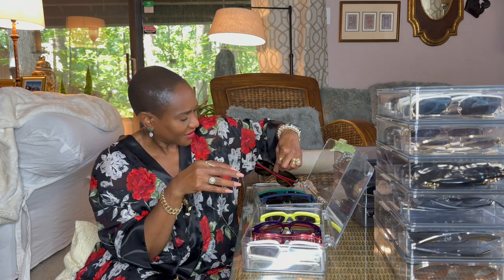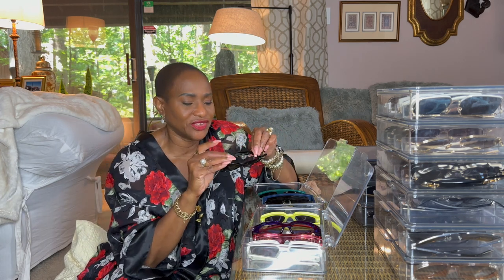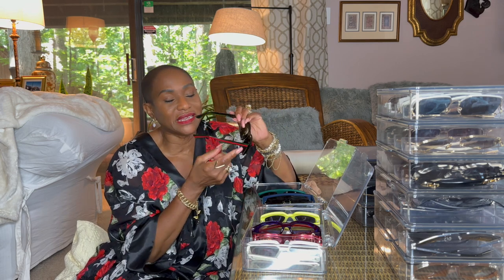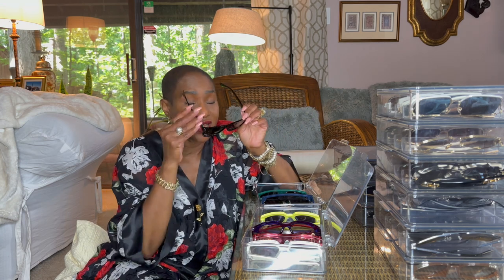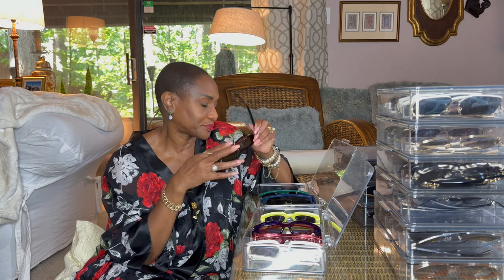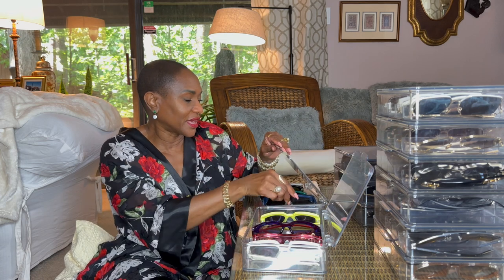Okay, let's go. Well, we could add this one. This is a vintage. You would have seen this too. This is vintage Gucci. I put it with the green because it has the green and the red. I think this is one of my very first designer sunglasses. This one is old, as you can see. I can't even tell you how old it is. I've had it for a very, very long time. Okay, so this is the color. Now let's go to the white.